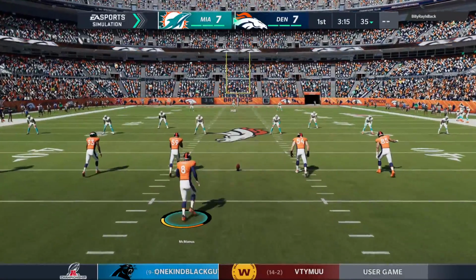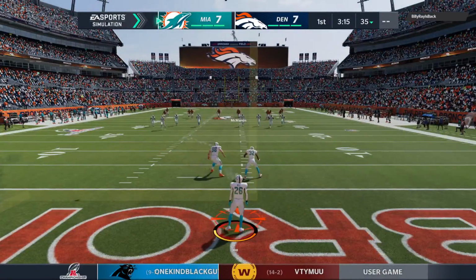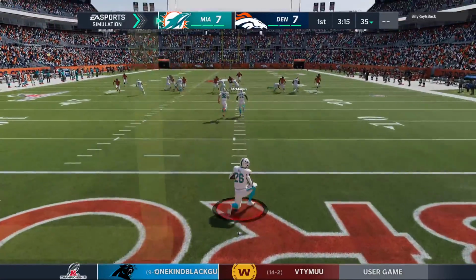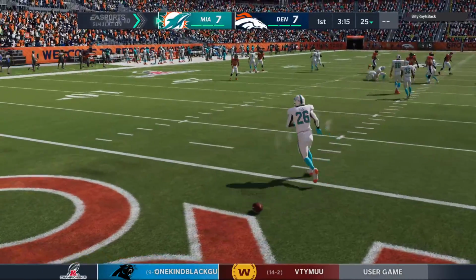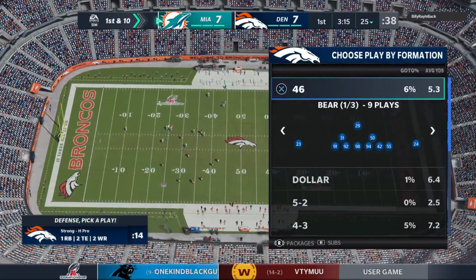Each team has scored. 7-7 here as the kick's away. And this will make it into the end zone, and Hill will opt for the touchback at their own 25-yard line.